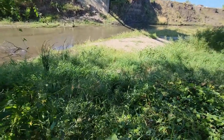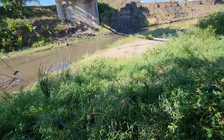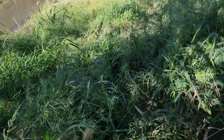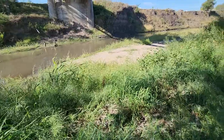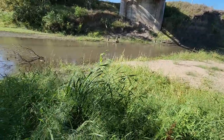Oh boy, we made it. That was a steep, steep cliff. Echo, echo. Very echoey here under this bridge. We're in Tecumseh in the Big Nemaha, North Fork Big Nemaha. I think I just said that. But it took us 10 minutes to get down here, so I don't remember what I said already.